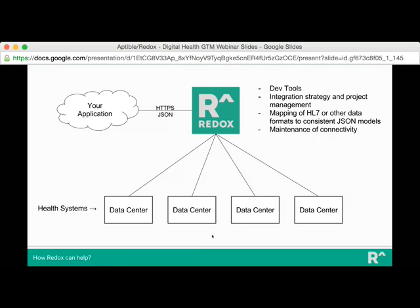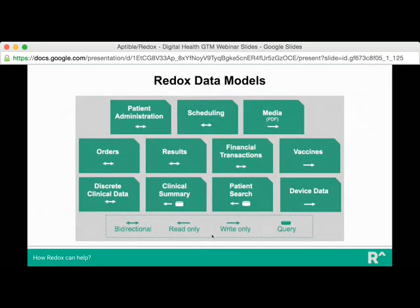Some of the data that we make available on Redox I have listed here. Some of these are bidirectional, some of them are read-only, some of them are write-only. Some of them are available via query, like a more REST-style API. So there's a bunch of different things on here that can power your workflow.